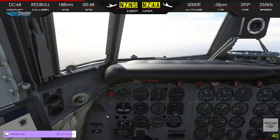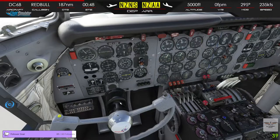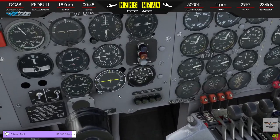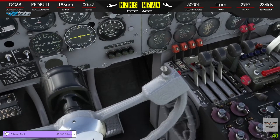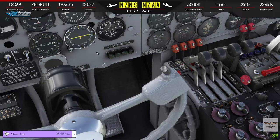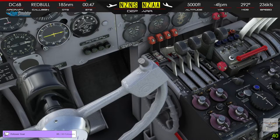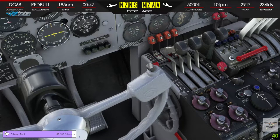Should be picking it up. It'll come in, I suppose. We stay on this heading as per the map, and we'll be okay. A little bit more. There we go. There we go. We should be fine.